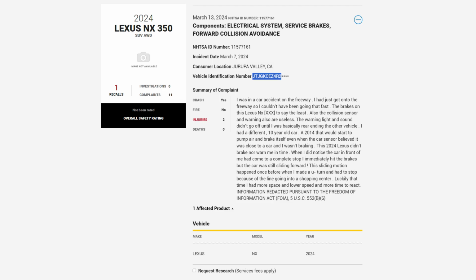So the next one is related to a car accident. So I was in a car accident on the freeway. I had just got onto the freeway, so I couldn't have been going that fast. The brakes on the Lexus NX were bad, to say the least. Also, the collision sensors and warnings were useless. The warning light and sound didn't go off until I was basically rear-ending the other vehicle.